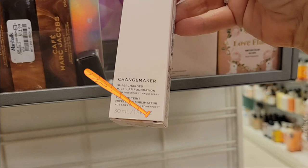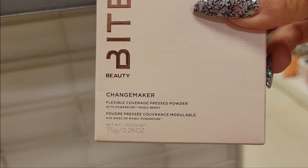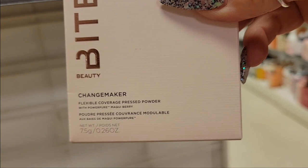And they have this from Bite Beauty. This is the Change Maker Supercharged Micellar Foundation. Oh, and this shade right here. And this is $12.99. Good product. And they also have this one. And this is the Change Maker Flexible Coverage Pressed Powder.